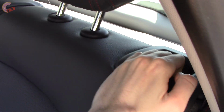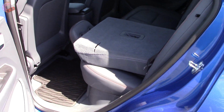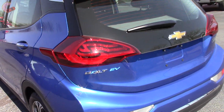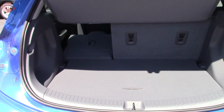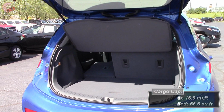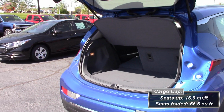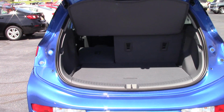Folding the seats is super simple. Just squeeze and pull down. There is no power tailgate, so just press the button under the emblem. Again, you'll find subcompact crossover space, measuring in at 16.9 cubic feet with the seats in place. That's only a little better than the Model 3's 15 cubic foot trunk, but once you fold the seats, it expands to a very generous 56.6 cubic feet.